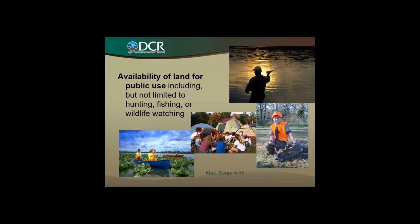Then we also look at the availability of land for public use, and this can include hunting, fishing, wildlife watching, and a variety of recreational opportunities. The score here is a maximum of 15 based on how many days in the year the property will be open to the public.